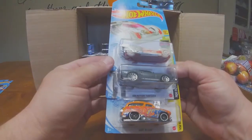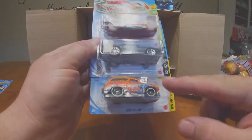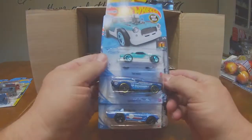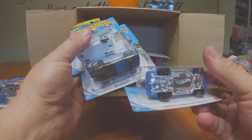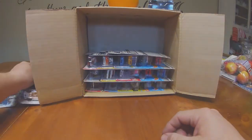Alright, we're going to get these out here. We got a Lindstar prototype, Ion Motors Thresher, and a Surf and Turf. I like these little cars right here in the several different variations that they come in. Pull this next one out right here. I don't have this one, the Nash. We got a 69 Chevelle and a Corvette Grand Sport Roadster, and of course that ain't a treasure or super treasure hunt, it's just a plain car.